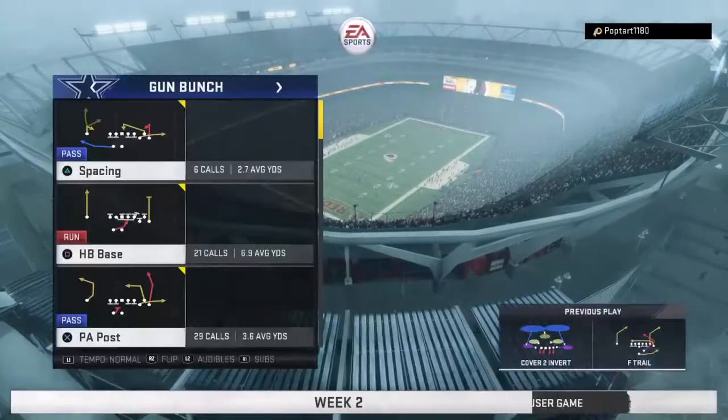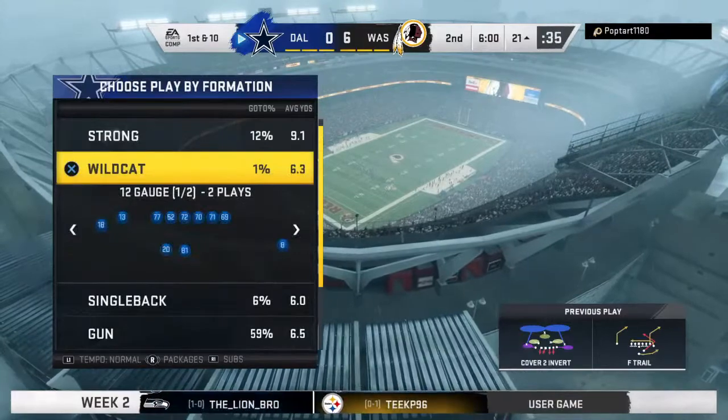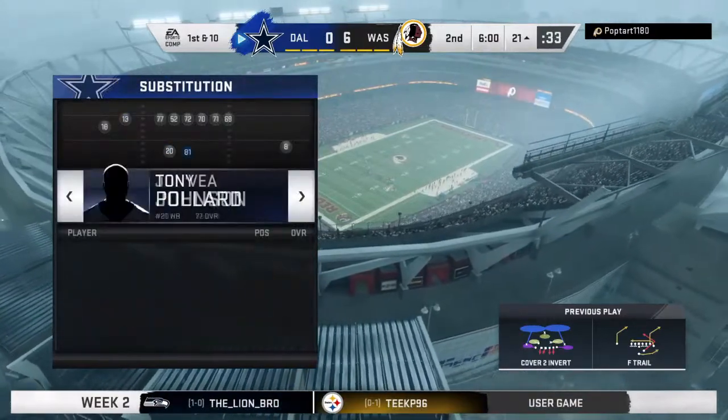6-0 our score after one. With the score, Redskins 6, Cowboys nothing. All day, baby. Let's go.